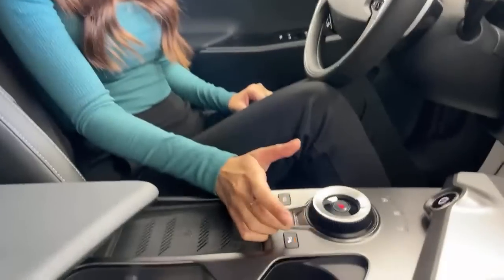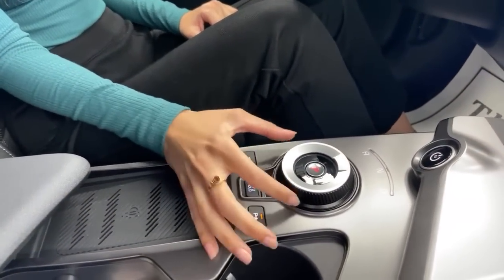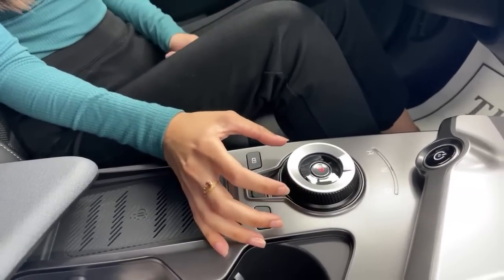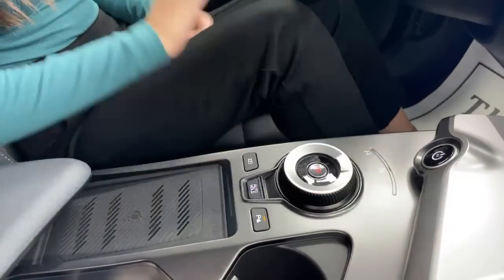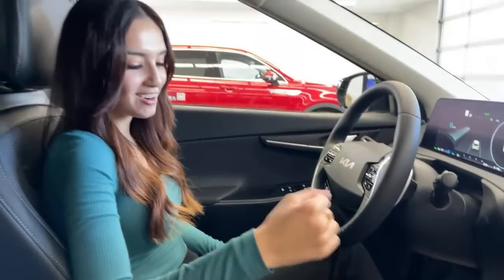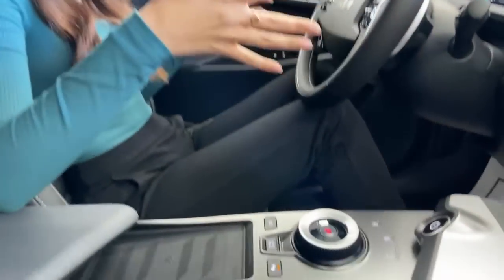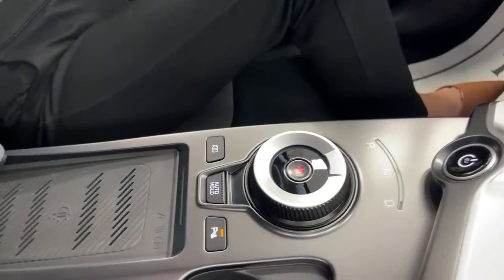One thing that makes the EV6 very different than the Ioniq is the gear select. So this is called a shift-by-wire transmission, or gear selector, and I love it. It is very sleek. If you're used to driving a standard car, or even sometimes automatic cars, you always hold the gear shift. Sometimes I still hold this too. It's a little awkward to hold, but it's very easy to use.